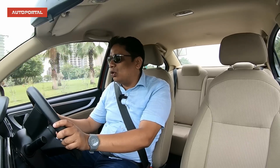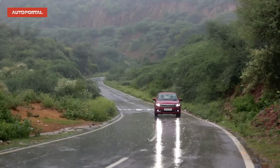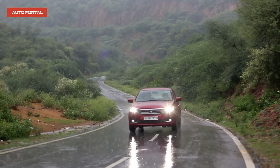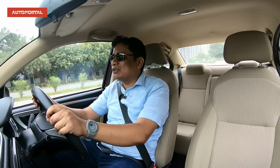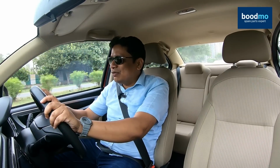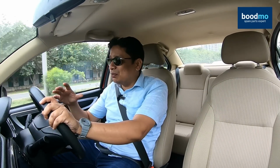Because when this car was launched, there weren't too many options. There weren't too many compact SUVs, but now you get a lot of options in the compact SUV space. So should you consider buying a compact SUV or this car? Now I'll give you some positives of why you should buy the Amaze.